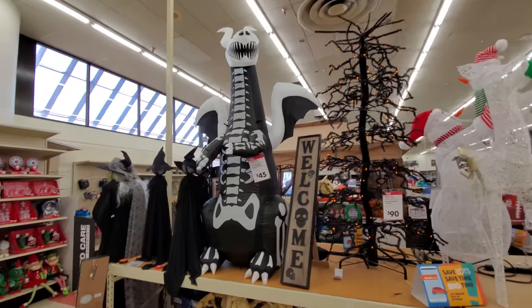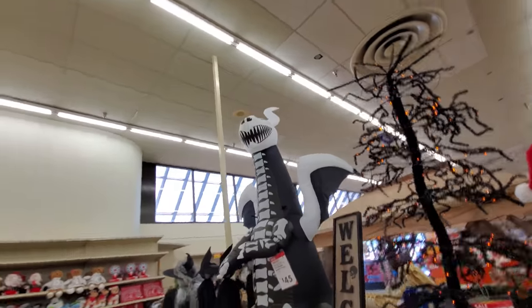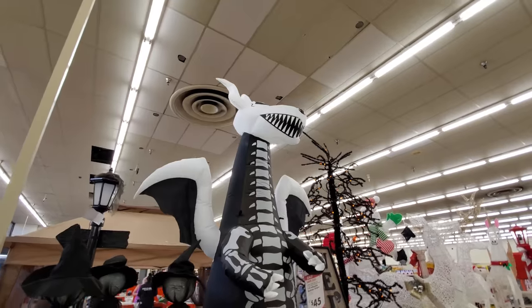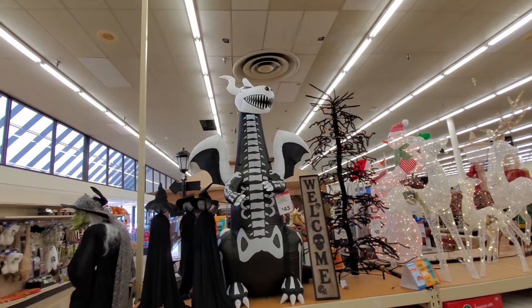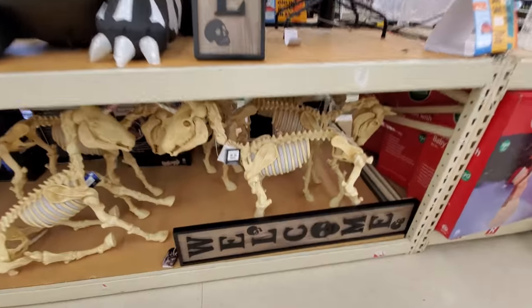I wish the witch was working, but here we got an inflatable skeleton dragon. Everything is about the skeletons this year. I mean, it's always about skeletons, but I've never seen so many animals and dragons and pigs and stuff like that with skeletons. All right, let's see, what do we got here?